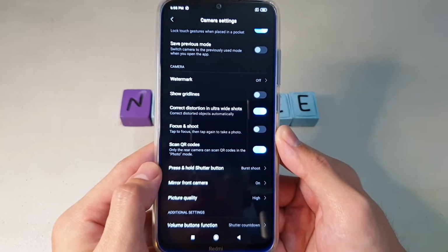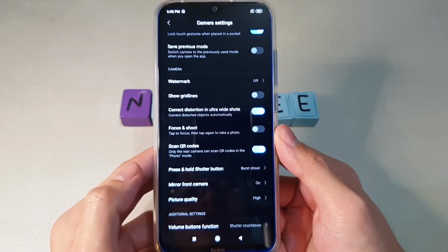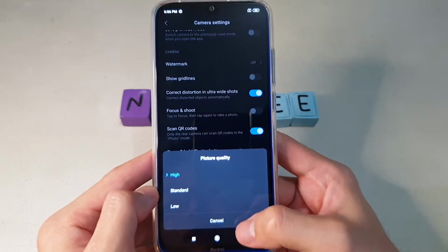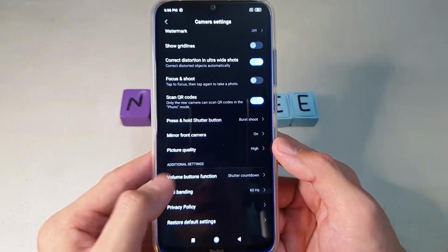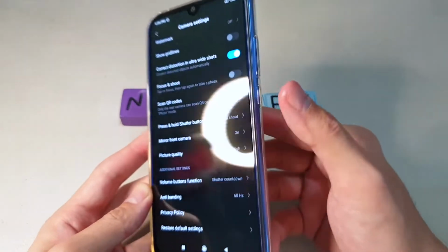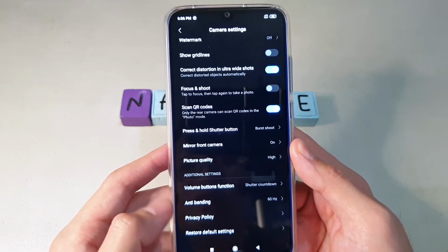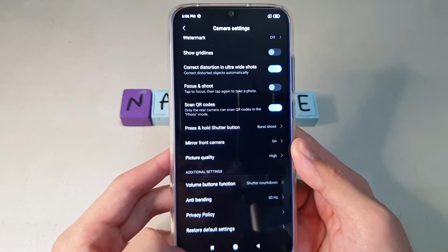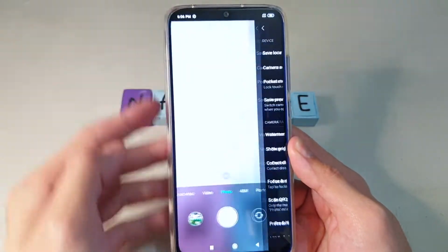Merong option to do the burst shot na mas mabilis. You can also mirror the front camera. You can change the quality of the photo to high, standard, or low. Yung volume buttons, pwede mo ibahin yung mga functions niya dito sa gilid. So, you can use it to capture photos as well. And some other features like anti-banding. There's the privacy policy. And of course, you can restore them to their default settings. So, yan yung settings niya.